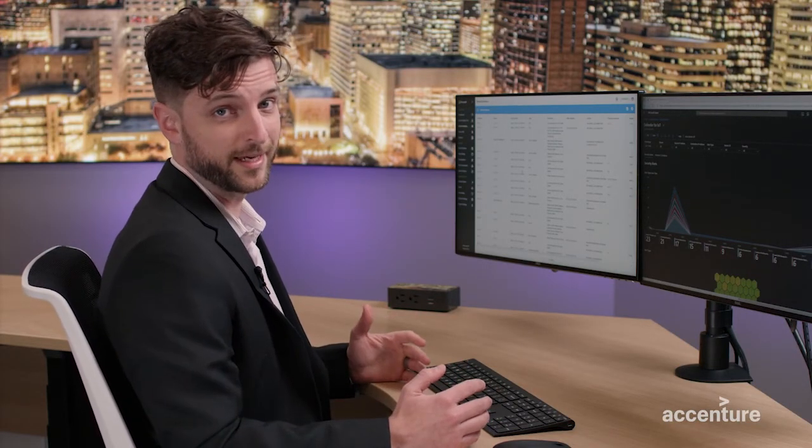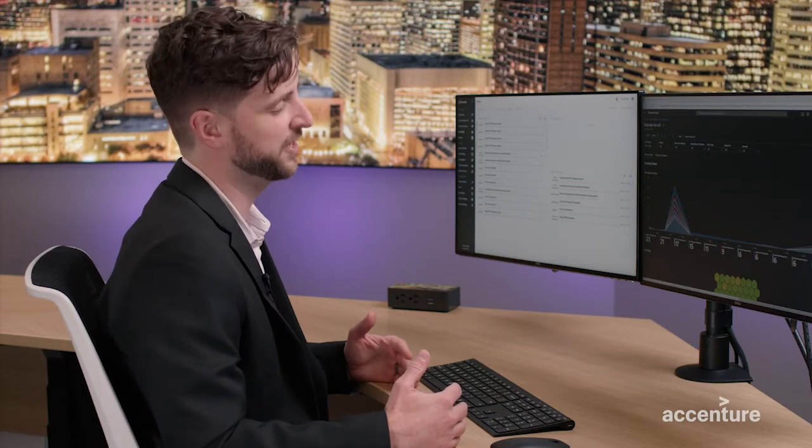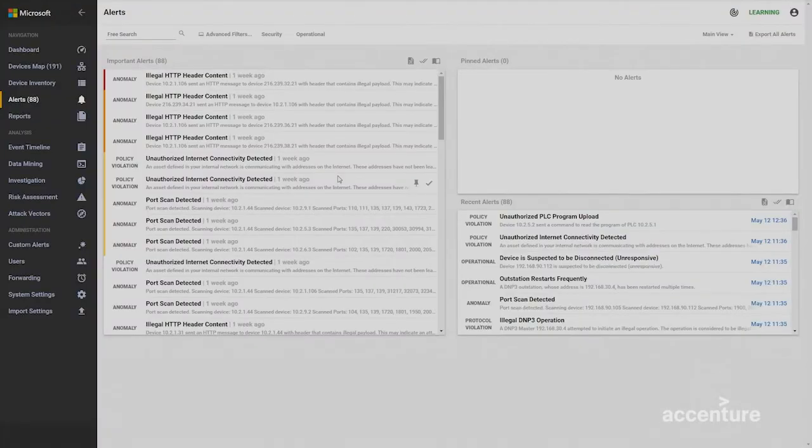So outside of the device inventory, what Defender for IoT is really great at is giving context and life to these devices. And the way that it does that is by generating alerts that it's able to detect passively on the network by looking and sniffing at those various packets that these devices are communicating with. So we're able to see a number of alerts that are being generated by devices here in our Cyber Fusion Center, such as the illegal header content, unauthorized internet connectivity, which would be a great thing to hone in on to try to define whether or not this device truly needs to connect to the internet, who is connecting to it, do they need to have remote access. Essentially, this is the jumping off pad for you to take action on these alerts in your OT network.